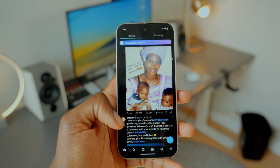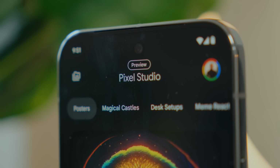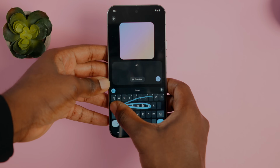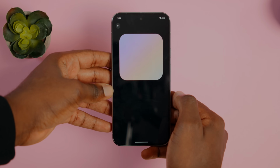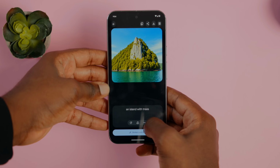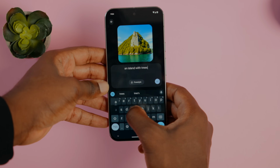For now, it is really good, but it can only get better if I'm being honest. Other more down-to-earth AI features within the Pixel 9 are the Pixel Studio, and with this, you can create illustrations using text prompts, and it is done on your device, so if you're without a connection or your Wi-Fi is pretty slow, it still works.